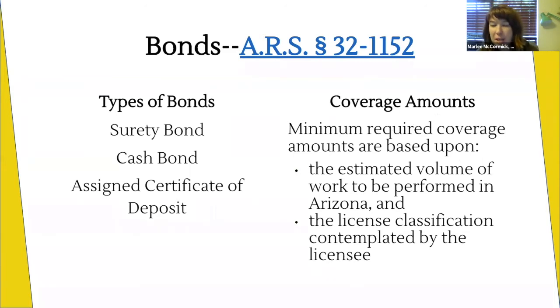Surety bonds are the most common type of bond that people use, and you will use a bond company. Essentially, you'll pay them a premium. They will issue the bond on our bond form, and that will be tied to your license. A cash bond is where you just pay us the full bond amount, and that will be there to cover the license. And then a certificate of deposit is something you'll get through a bank. There's some paperwork that you'll submit to the bank and then us to cover the license as well.